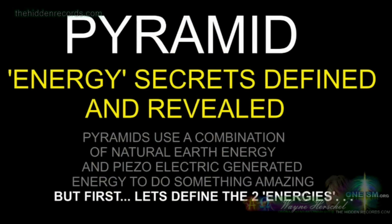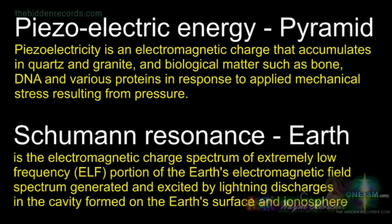Alright, time to look at a bit of science again. Pyramid energy secrets defined and revealed. Right, what you're looking at here, I believe, are the two components of the secrets of stargates, pyramids, and why we probably find stargates within pyramids.